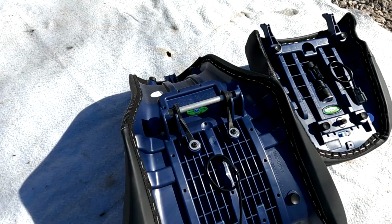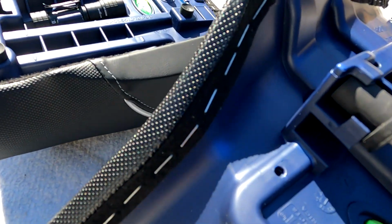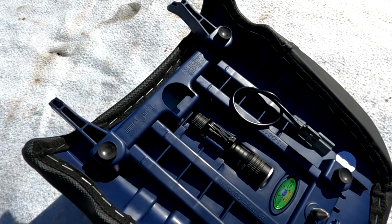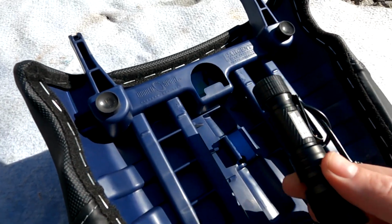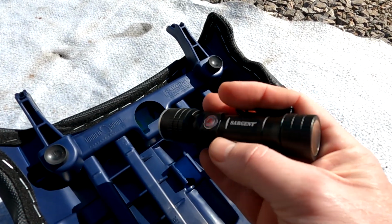Comparing seat pans, you can see the Sargent seat will fit perfectly, and it appears the connection of the seat surface material to the seat pan itself is more durable as well. And if you're curious about this detail, they went the extra mile and even integrated a flashlight holder with included light into the passenger seat pan for easy access.